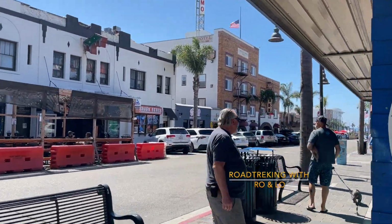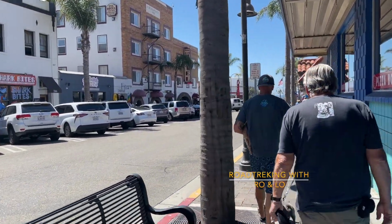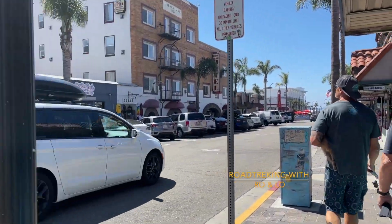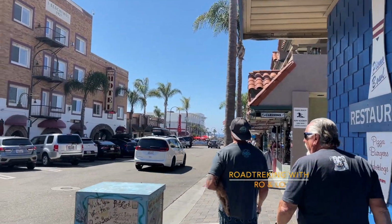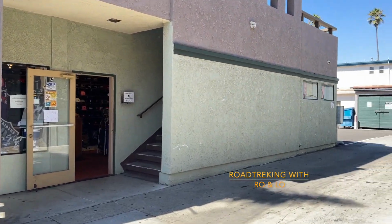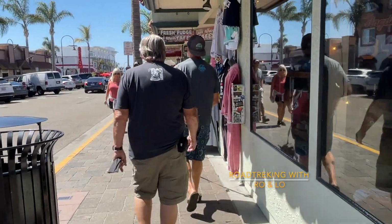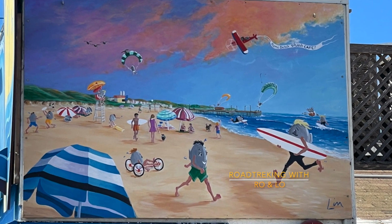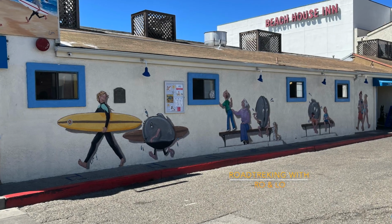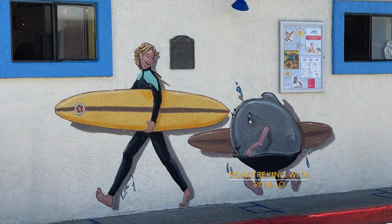We're walking down downtown Pismo, heading down toward the pier. Have pizza, burgers, hot dogs, clam chowder, shops galore. The downtown area in Pismo Beach ended up being really nice. We ended up buying a few souvenirs and walking out onto the pier and just browsing around. By the way, no dogs are allowed on the pier.